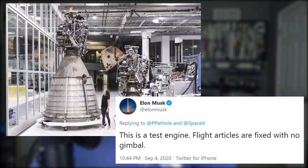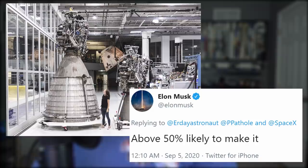The cows are confused. This is a test engine, says Elon. Flight articles are fixed and will not gimbal. That is to say, they won't steer the rocket. This particular engine has about a 50% chance of not destroying itself.